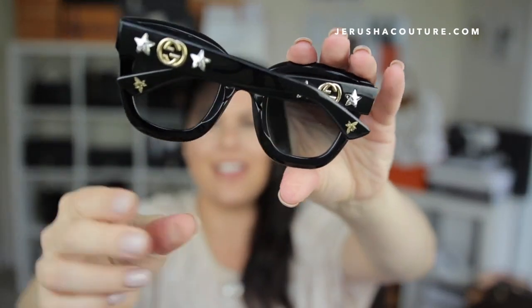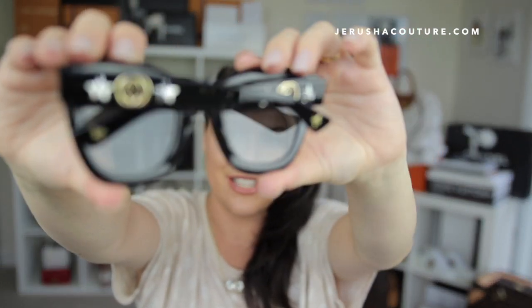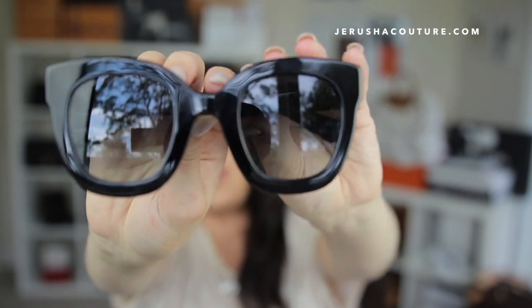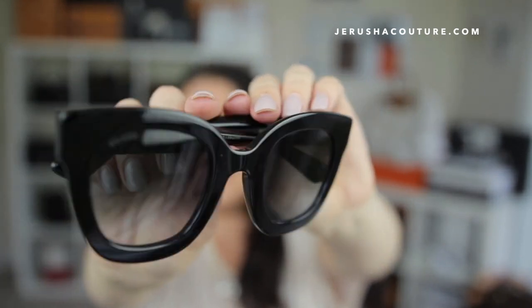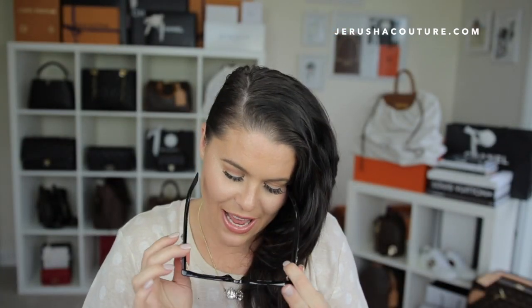And that would be to house these beautiful sunglasses, which have not really left my face since I purchased them from the Rodeo Drive, Beverly Hills, Gucci in California when I was there on my trip with FashionPhile. I picked up these large square star GG, all black, slightly gradiated in the lens, sunglasses. And OMG, they are major.